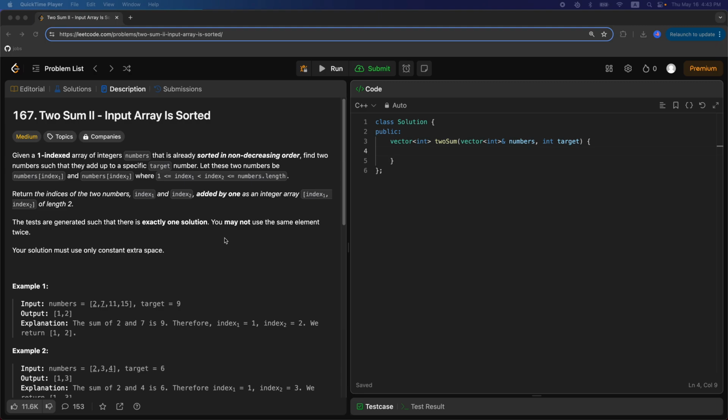Today we have a LeetCode medium. This one's called 2sum2, so it's basically like 2sum except the input array is sorted. I'm going to be solving this in C++. So yeah, let's get into the solution.